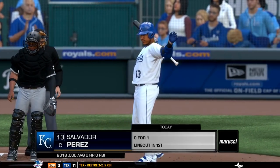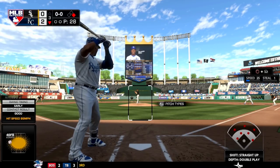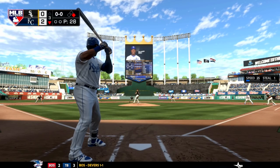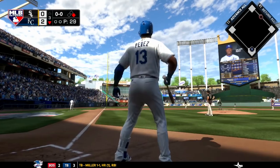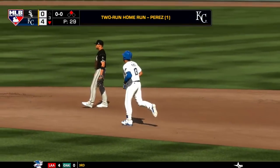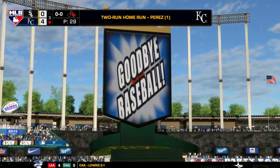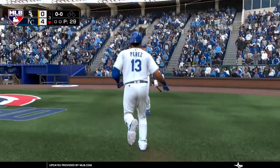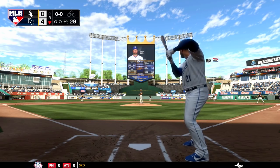Here comes the catcher now, Salvador Perez. First pitch to him is about to come in from Miguel Gonzalez. And that ball is driven out to left field. You can buy that ball on Uber because it is absolutely hammered. Salvador Perez with a 2-run, no-doubt home run here in the first game of the season. And just like that, a 4-0 Royals lead.